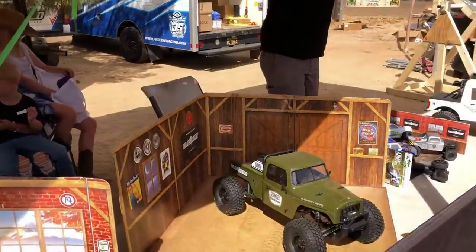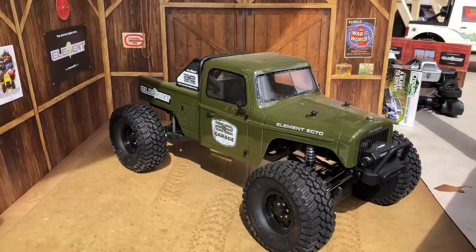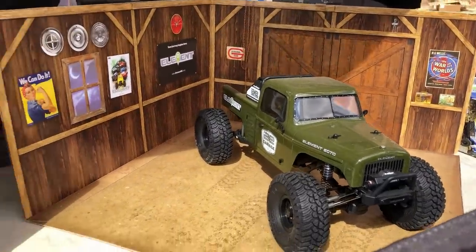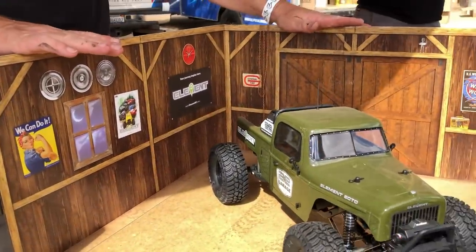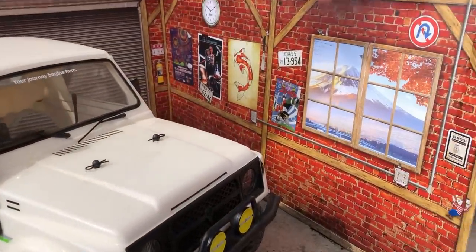Awesome. Very cool. And we'll just bounce down the row here. All the new custom garages that they have. So, a green Ecto. That's another big thing: every box, every kit comes with its own garage. This is what the green Ecto comes with. We just released it. This is the new truck's garage.